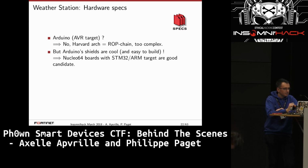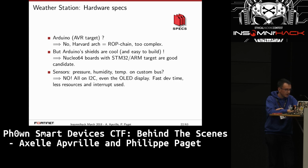But as shields are easy to build and are really cool to use on those boards, I selected another board, the Nucleo-64 boards from ST. This board has the big advantage of having STM32 CPUs. This means ARM targets, and as ARM targets are more common and easier to exploit, you have a lot of resources on the internet, and so you can give it a try even if you don't know it at all.